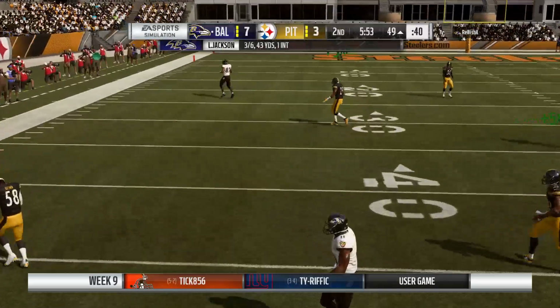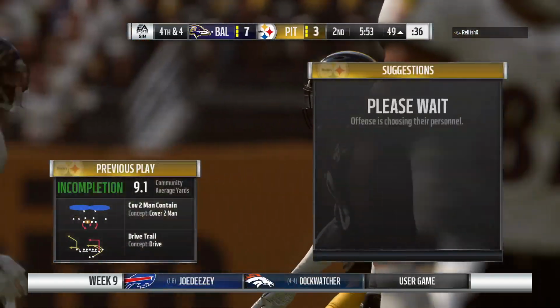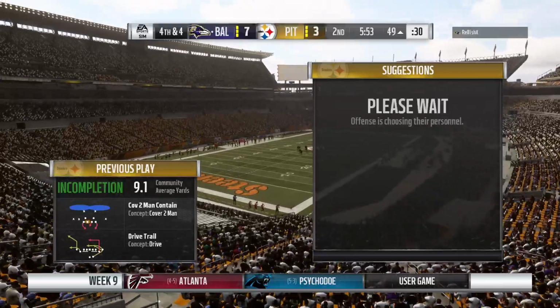And this is going to be incomplete. I'm not sure we could spot any tendency here on this 3rd down. They could have run it or passed it. Either one was available. They chose to try and get it through the air, but they were unsuccessful.